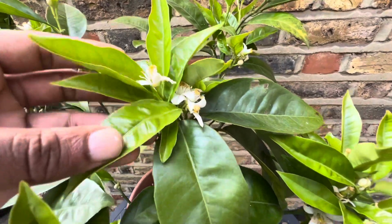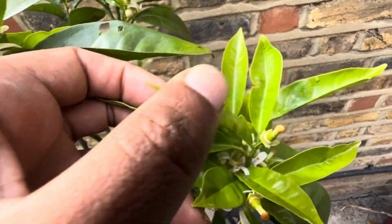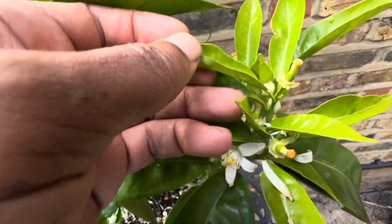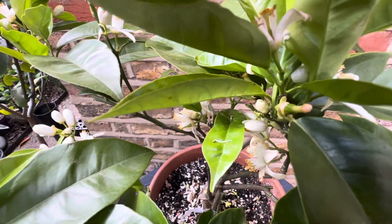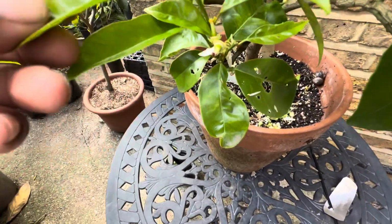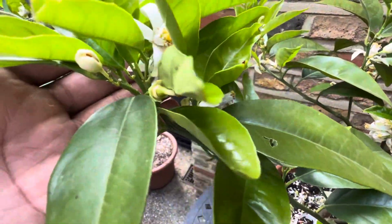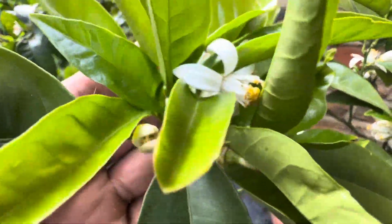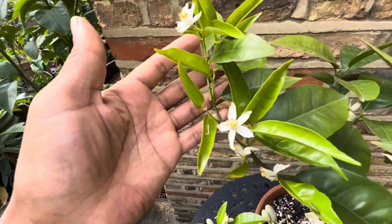Lots of new growth this year and flowers. And as we can see, some embryonic fruit. So I'm really excited about that. I've seen bees hovering around this plant today and over the past few days. The smell of these flowers is just incredible, guys. Really, really beautiful.